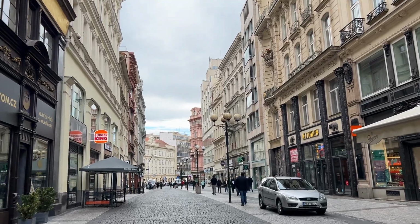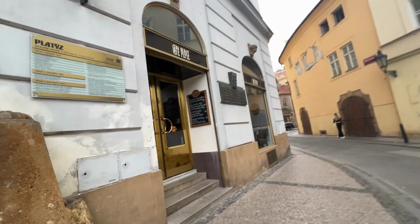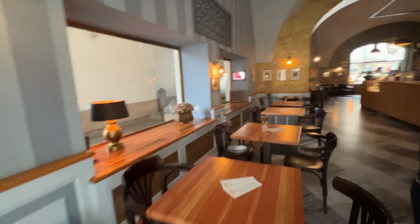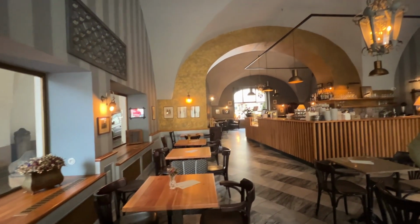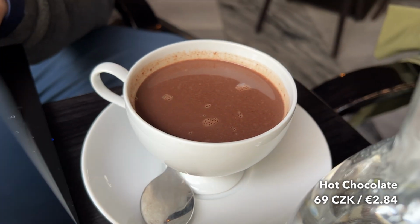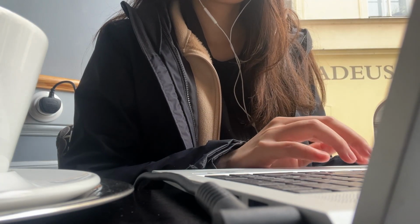We arrived at the city center and had some time left until we can check into our Airbnb, so we went into this spacious, cozy cafe with elegant decor. I got an Americano and my husband got hot chocolate. I was tired from catching an early morning flight, so I really needed some coffee. And we used this spare time to get some work done.